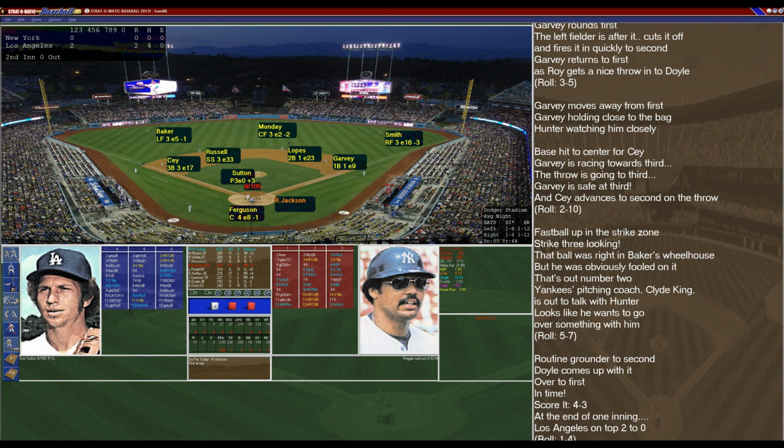One by Lopes, his second home run in as many games. And the other by, who was it? Oh, Reggie Smith. That's right, Reggie Smith. So Dodgers with a 2-0 lead after 1. Sutton with a 2-run lead now. Jackson, who homered in the last game, will lead it off.